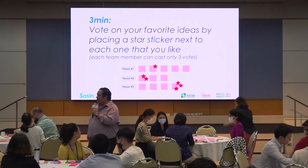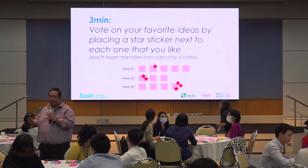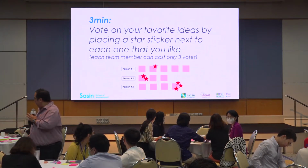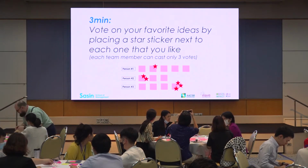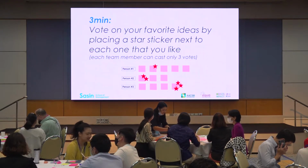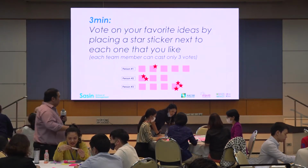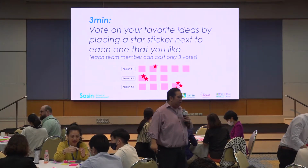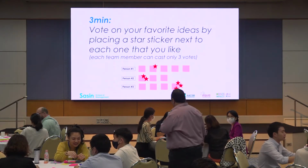Okay, so for this step, you're going to vote on the favorite screens. If you look at all the screens in front of you, you can take the little star stickers, and each team member can cast just 3 votes. You can put the star on a particular screen. Yes, it could be your own or it could be your teammates', that's up to you. And you can put more than 1 star on 1 screen. But use all your 3 stars per person to show what you really like the most out of all the different ideas you have shared with each other.